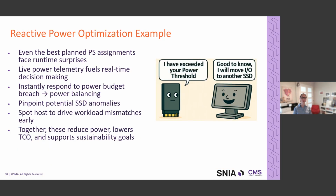So what happens when we're not within a specific threshold? This is the non-happy path example. This is where the host needs to be reactive to be power optimized. Even the best planned power state assignments will face runtime surprises. The host needs to use this power telemetry to make real-time decisions. And so if there is a power breach, the host is going to need to do some power balancing and move workloads off of an SSD or pull in more cooling resources, whatever that takes to make the rack balance out.